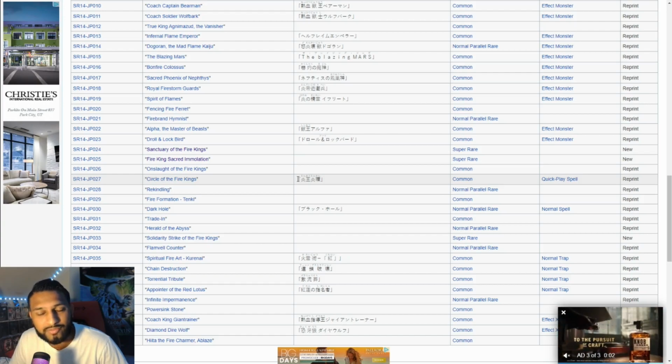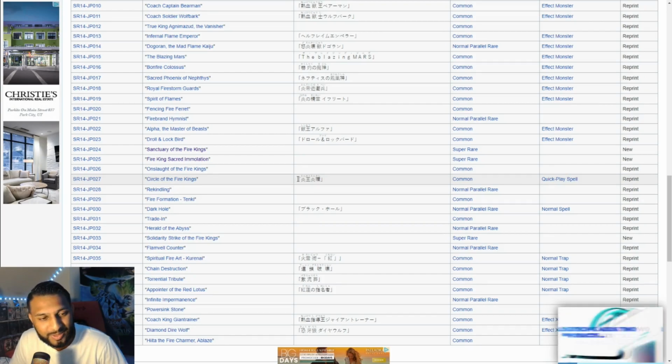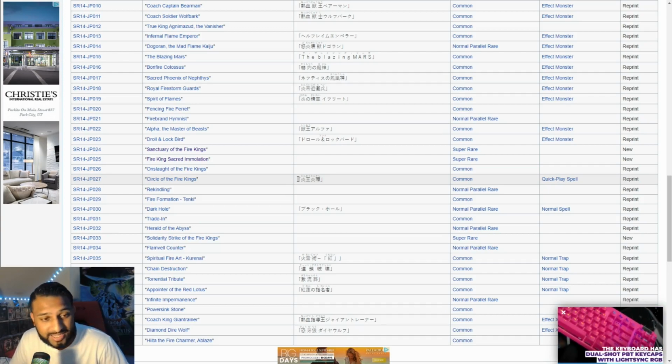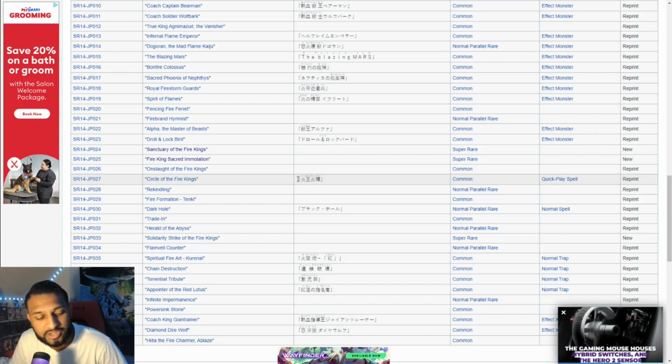Now we also have other cards in here like Dark Hole, which again, Dark Hole is getting support very soon, which is funny to say, Dark Hole as a card is getting support, but it is. So if you're missing a Dark Hole, you got Dark Hole here. You also have Chain Destruction, Torrential Tribute, Trade-In, Fire Formation Tenki, some really good staple cards in here. So I do appreciate Konami reprinting some of these cards, and they're no cards to sleep on.